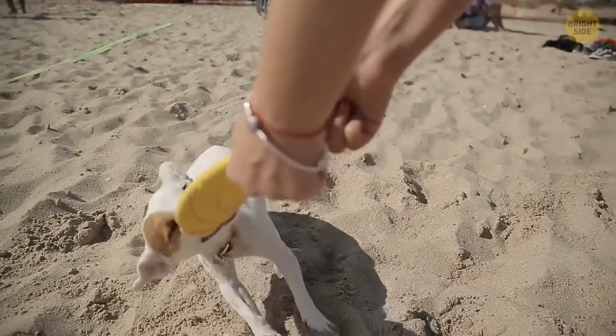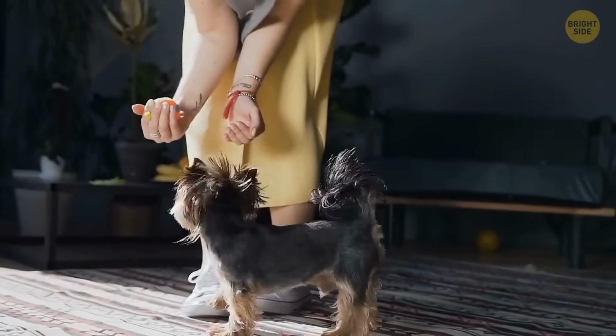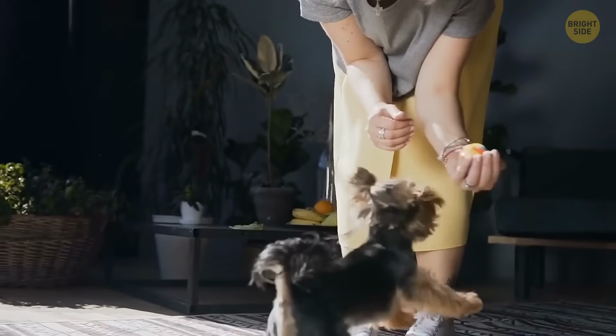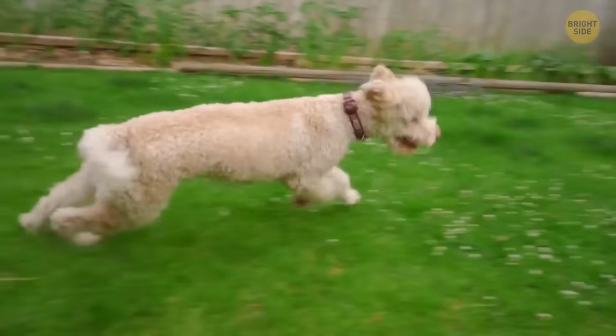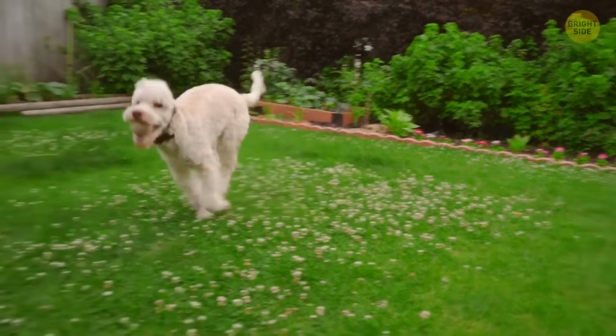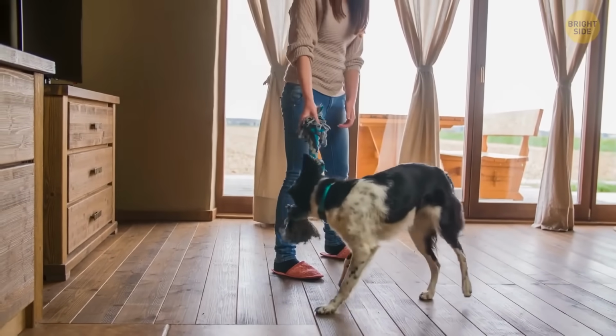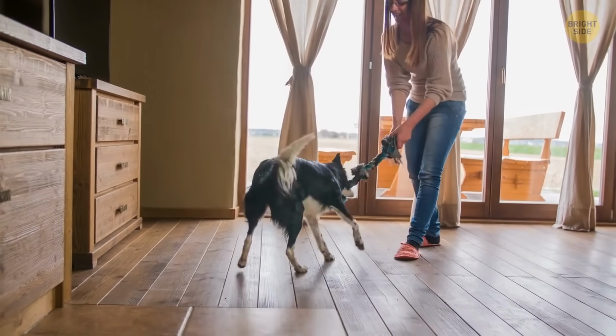Variety is the spice of life, and don't think this doesn't apply to dogs, especially when it comes to the games you play with them. When we think of games to play with our dogs, the best most of us can come up with is fetch. We're not the ones that have to desperately chase after the ball, so this is quite convenient. Be more creative. Try some other games. One of which is tug of war, which involves equal effort from both dog and human.